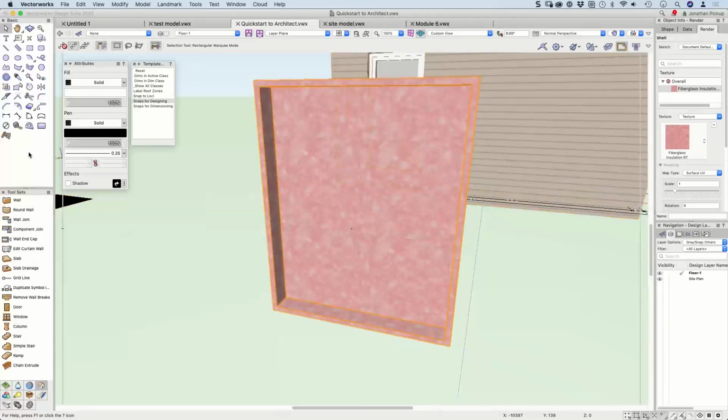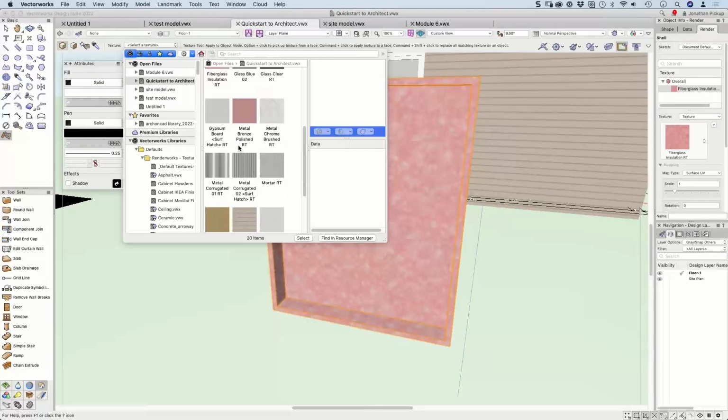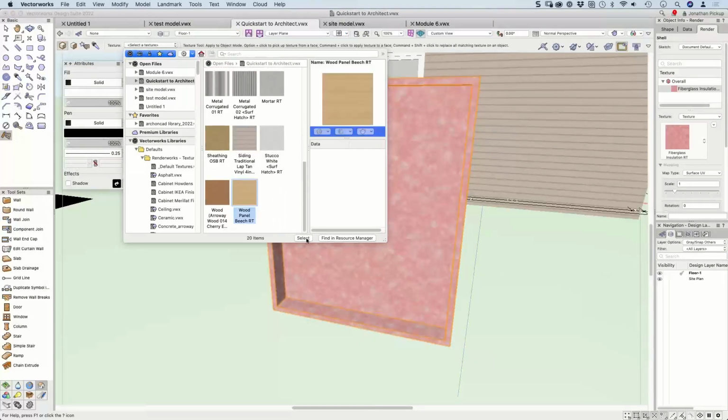Now, one of the new, I think this is quite cool. This tool here is the texture tool. And the texture tool allows you to texture an entire object. So I'm going to choose a different texture. Let's make it wood.